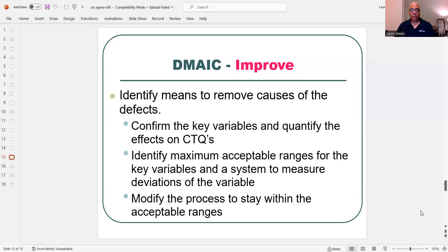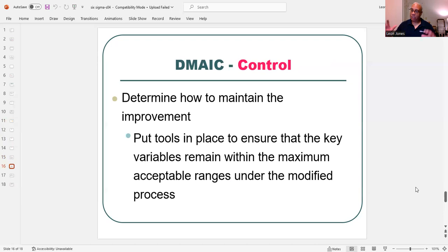Improve. When you improve something, you identify means to remove causes of the defects. And that's basically when you confirm the key variables and quantify the effects on CTQs. You also identify maximum acceptable ranges for the key variables and a system to measure deviations of the variable. And you also modify the process to stay within acceptable ranges. Control. This is when you determine how to maintain the improvement. And this is when you utilize the tools in place to ensure that the key variables remain within the acceptable ranges under the modified process.